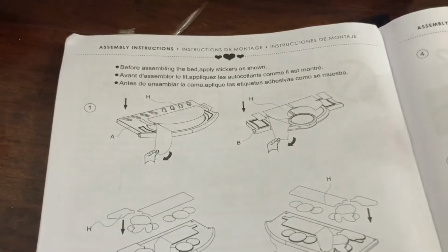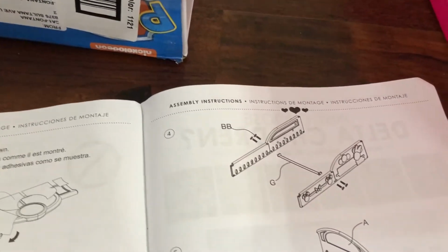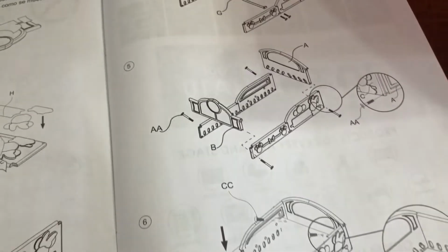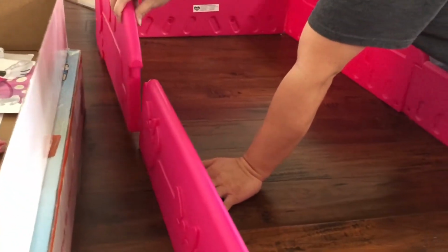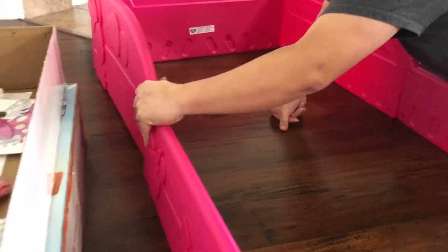Sundan natin yung instruction niya, guys. Okay. Mommy, you're gonna put lots and lots of stickers. It's all big. Oh, it's long enough, right? For now, it's still okay. Oh, look at this. Yeah, that's a headboard. Oh, that's a footboard. Oh, look, baby. That's how long your bed is.